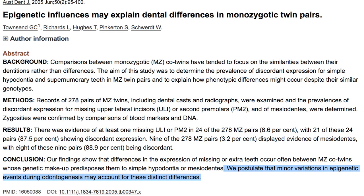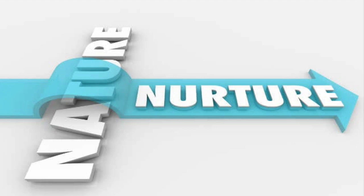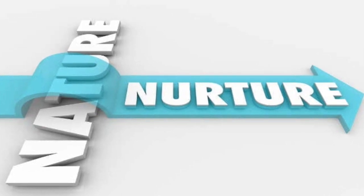Since diet causes these epigenetic changes, which affect our mouth, jaw, and teeth structure, then it is just more proof that it is not mutations nor evolution occurring, but rather nurture over nature. An epigenetic adaptation never changes a gene, only the way genes are expressed.